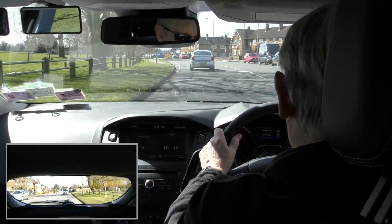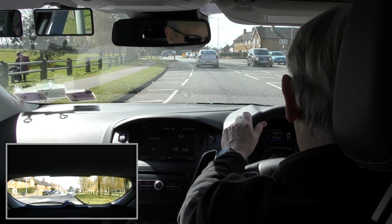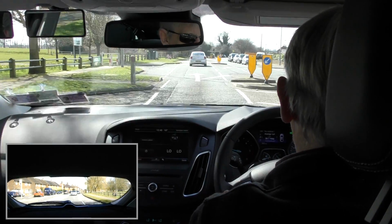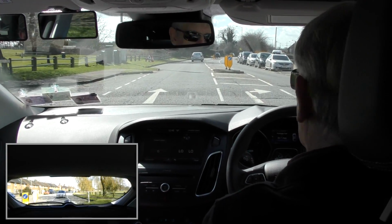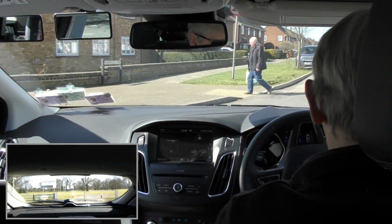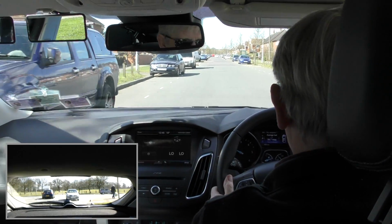And we're going to turn right. Oh, we're going to turn right, please, Tony. Good mirrors on approach there. Turning left. And turn left, please, Tony.